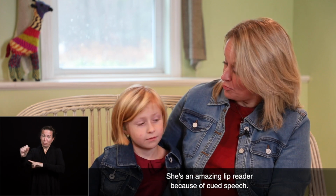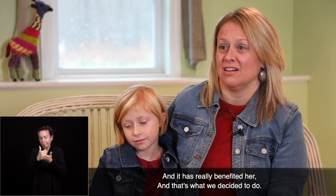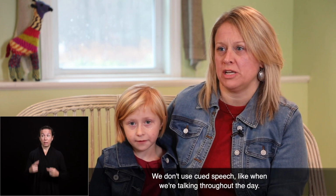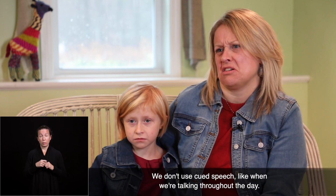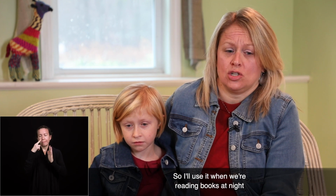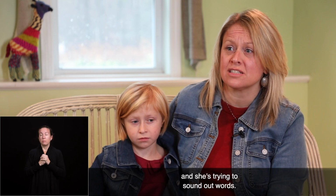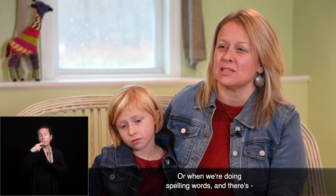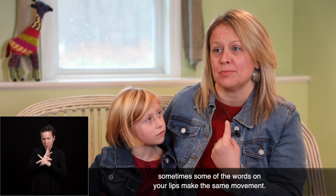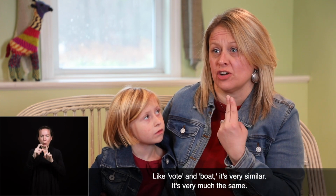She's an amazing lip reader because of cued speech, and it has really benefited her, and that's what we decided to do. We don't use cued speech when we're talking throughout the day. We've decided we use it when she needs it. So I'll use it when we're reading books at night and she's trying to sound out words, or when we're doing spelling words and some of the words make the same movement on your lips, like vote and boat. It's very much the same.